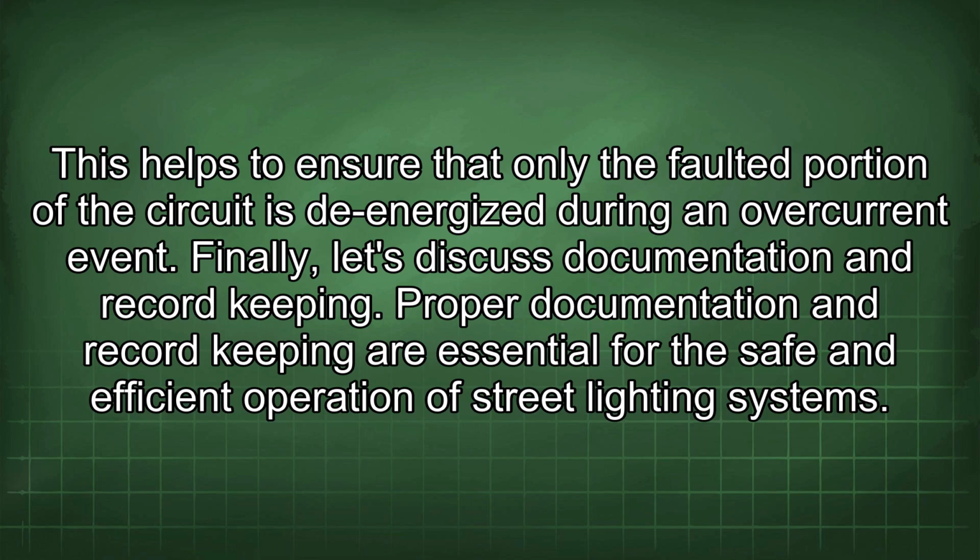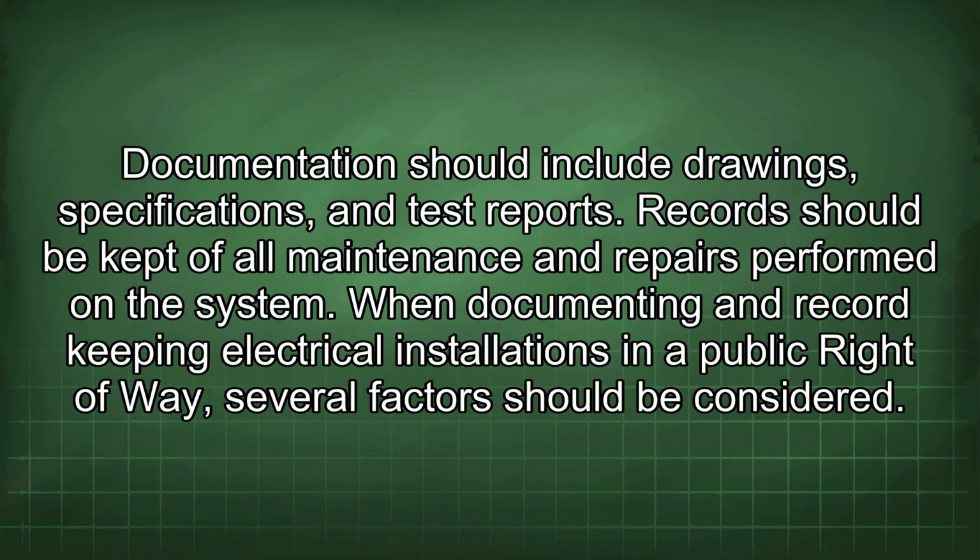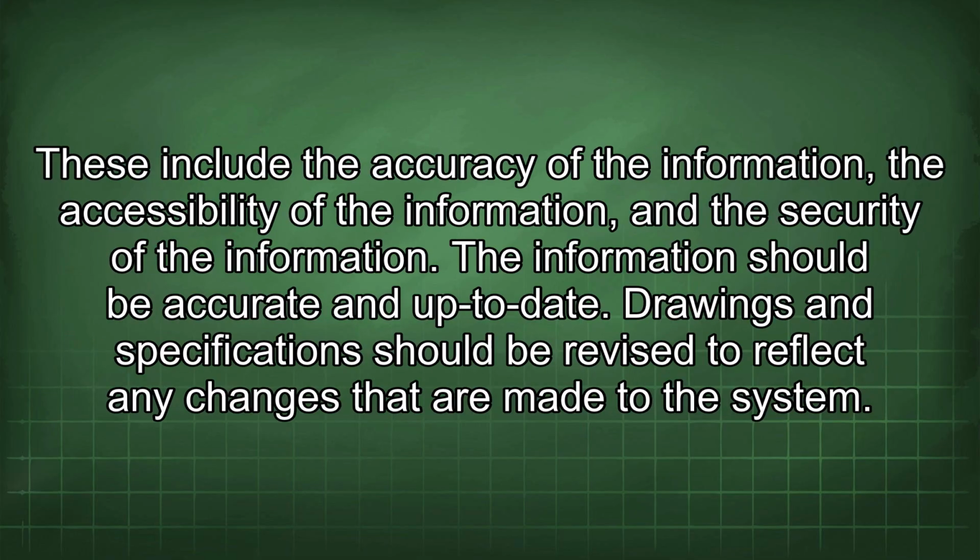Finally, let's discuss documentation and record keeping. Proper documentation and record keeping are essential for the safe and efficient operation of street lighting systems. Documentation should include drawings, specifications, and test reports. Records should be kept of all maintenance and repairs performed on the system. When documenting and record keeping electrical installations in a public right-of-way, several factors should be considered. These include the accuracy of the information, the accessibility of the information, and the security of the information.